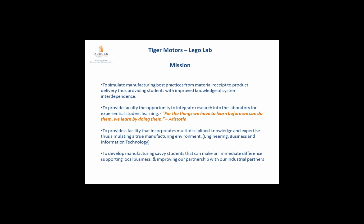To provide faculty the opportunity to integrate research into the lab for experiential student learning, and I love this quote from Aristotle, "For the things we have to learn before we can do them, we learn by doing them." To provide a facility that incorporates multidiscipline knowledge and expertise, thus simulating a true manufacturing environment.